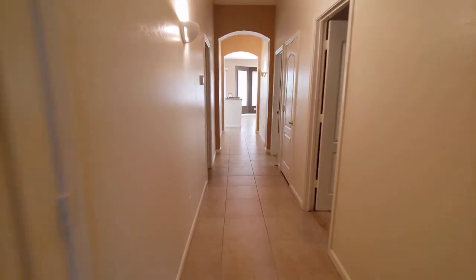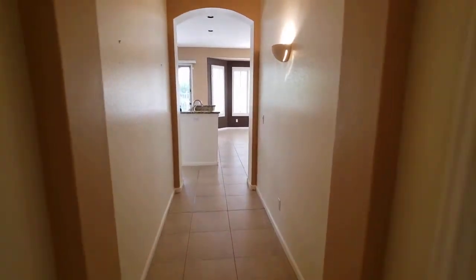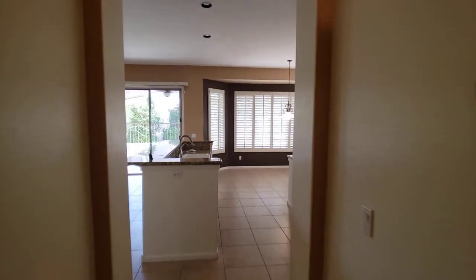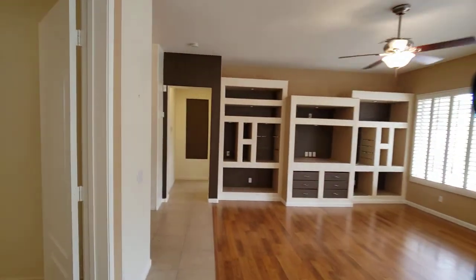People waiting. You can come in. We had a couple people waiting behind us, so I'm gonna let them know if they can come in.